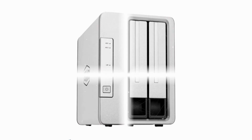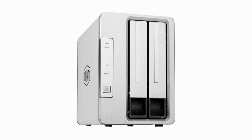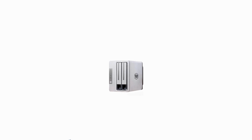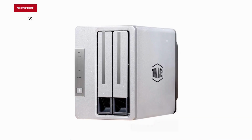TerraMaster F2-210 2-Bay Network Attached Storage. This product has a reputation for performing at a high level. It is also one that is ideal for people looking to buy a good quality NAS. This device runs on the TOS 4.1 operating system and can be used by SOHO as well as home users.